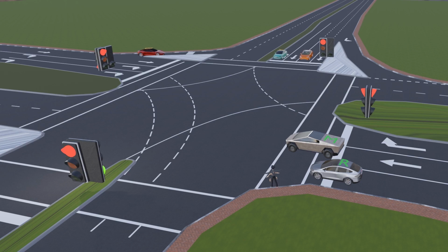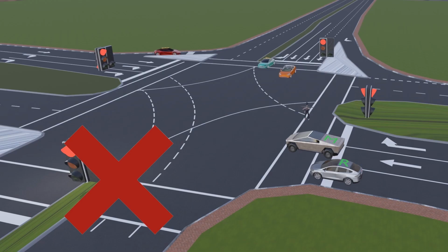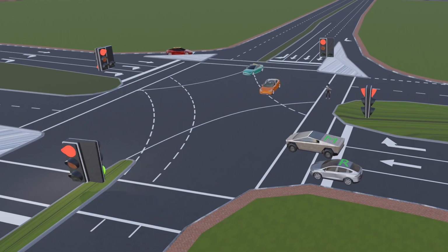The vehicle on the left, R, stops over the stop line, so a critical error, incomplete stop, is recorded. The vehicle on the right, M, blocks the marked foot crossing, causing pedestrians to take evasive action, so an immediate termination error, stop at dangerous position, is recorded.